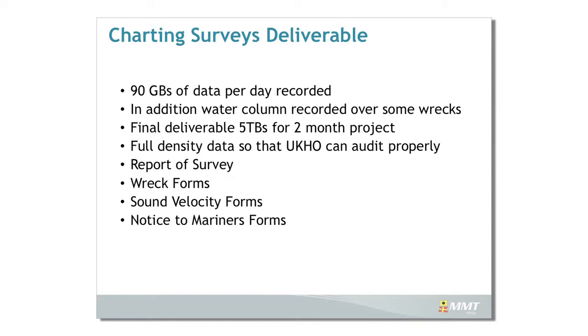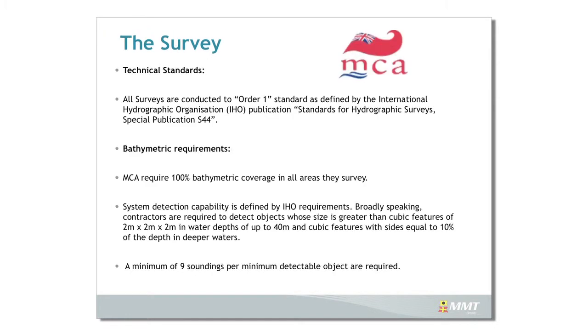Full data density, report of survey, rec forms, sound velocity, and lots of notices to mariners. And this is the standard, so the minimum is 9 soundings per object, which is in a 2-meter bin. That's easily achievable when you're doing 90 gigabytes of data. However, one of the problems we did have with the dual system is the fact that it doesn't do simultaneous pinging. So you ping on one head, then you ping on the other head. You get to 15 meters of water, you're slowing your vessel right down to enable you to meet that specification. This, I'll come back to later.